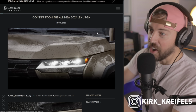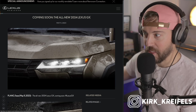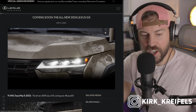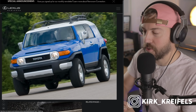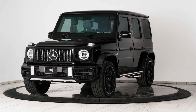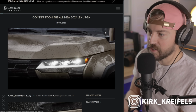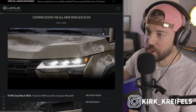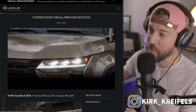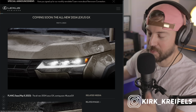And if we look, holy cow, now it could just be an optical illusion, but look how vertical this front windshield looks. Could this be much more like an FJ Cruiser or a 70 series Land Cruiser sort of style? Or if we look at a G-Wagon, for example, or the Defender, they have a more upright, boxy, Jeep-like windshield, if you know what I mean. It looks like the GX is going that route, at least from the angle that we have right here. It looks so, so good, even just from this perspective.